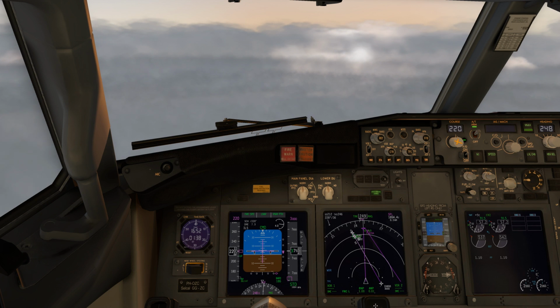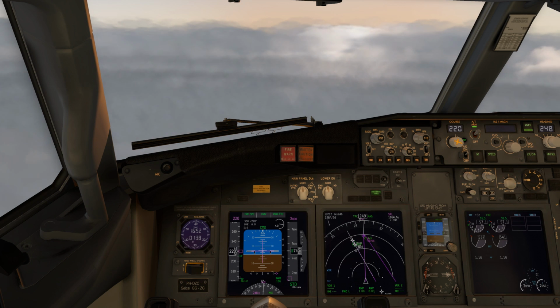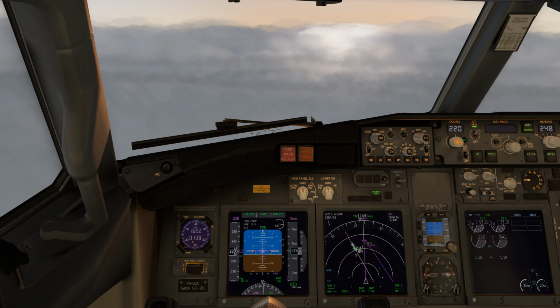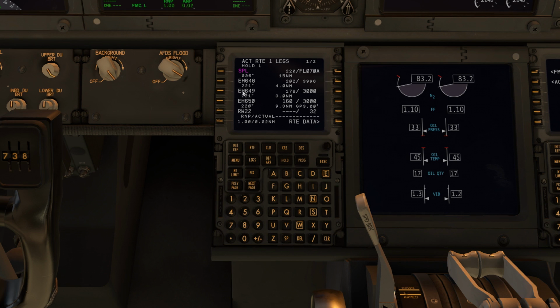So there's our top of descent. Slow down to 220. Getting ready to track the 035. You can see our flaps 5 down here. So we've been told to go direct to the Echo Hotel 649.